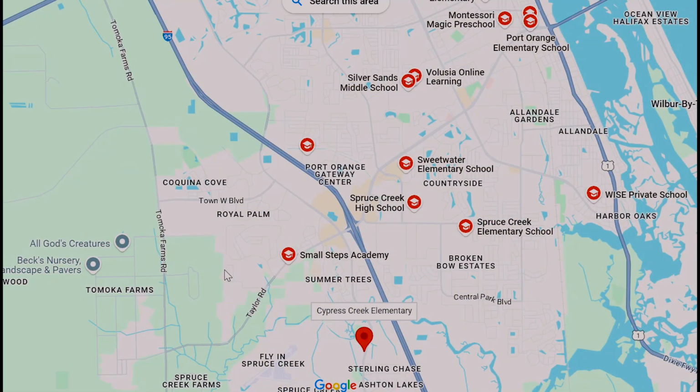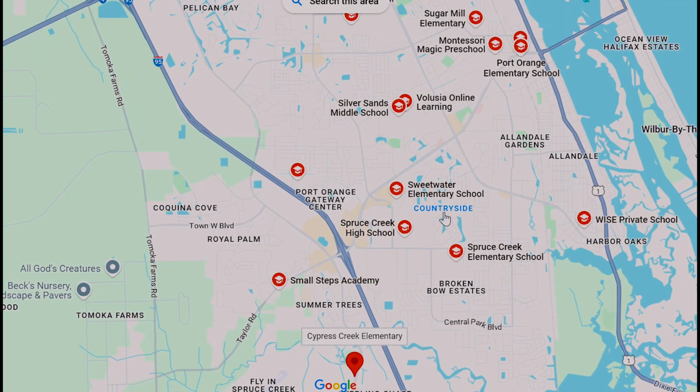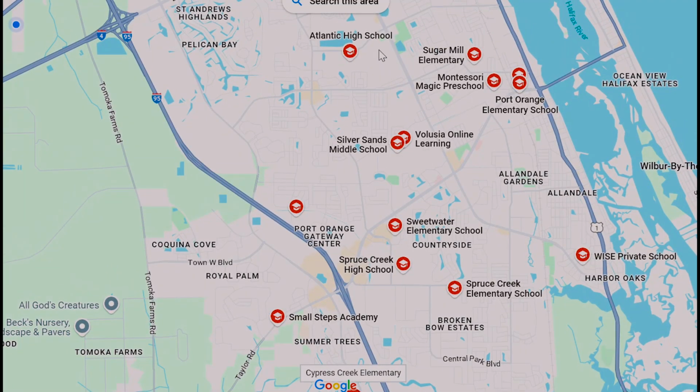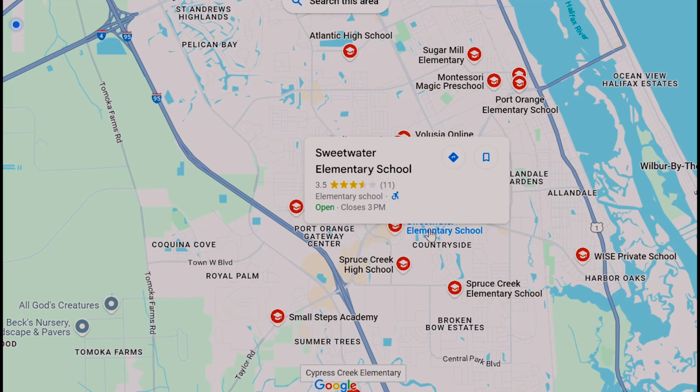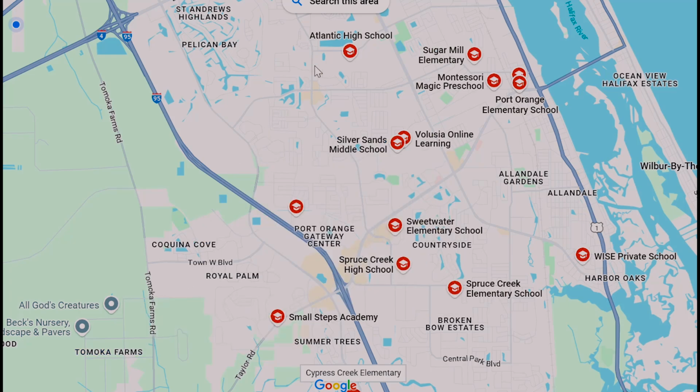Here are the schools and how close they are to Tomoka Farms. Down in the left-hand corner right here, you have Tomoka Farms. That's our neighborhood, and we've got Sweetwater Elementary right here, then Silver Sands Middle School right there. And then we go up a little ways, we're going to have Atlantic High School. Now, Tomoka to Atlantic is about 5 miles, about 4 miles to Silver Sands, about 3.5 to 4 miles to Sweetwater Elementary. They're not your closest schools, but we're going to highlight those schools right now. So once again, we've got Tomoka Farms to Sweetwater Elementary, Tomoka Farms to Silver Sands Middle School, and then Tomoka Farms right over there to Atlantic High School.